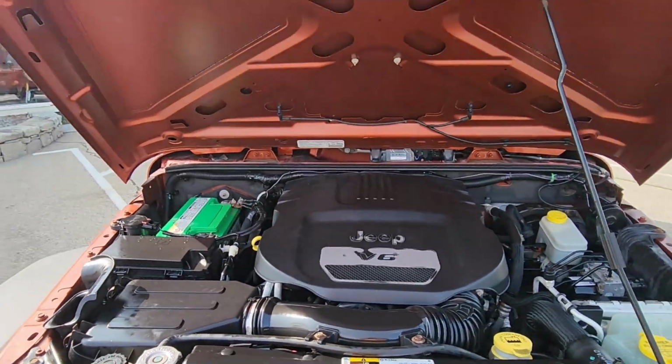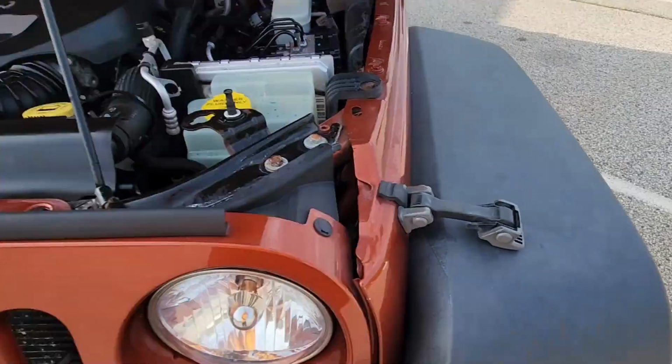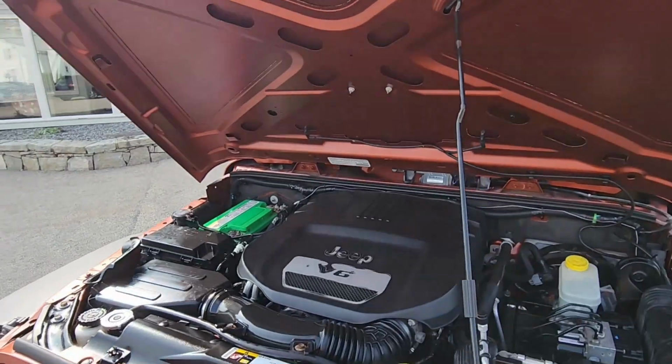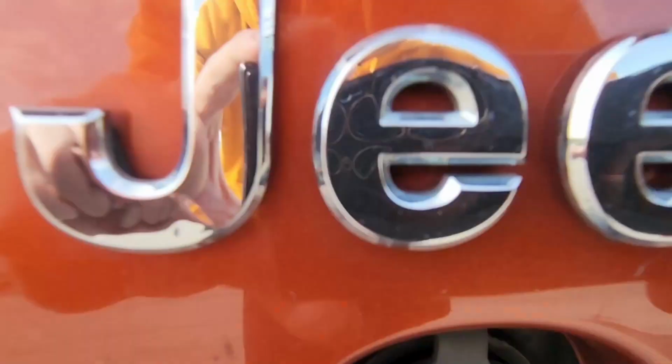So it is a bit of a two-handed operation to close this hood because we do have the hood strut as well as these latches on the side and then the actual lock here in the center that the ignition key locks the hood down. So I'll take a brief moment, set this all up, and then I'll meet you back here at the front.